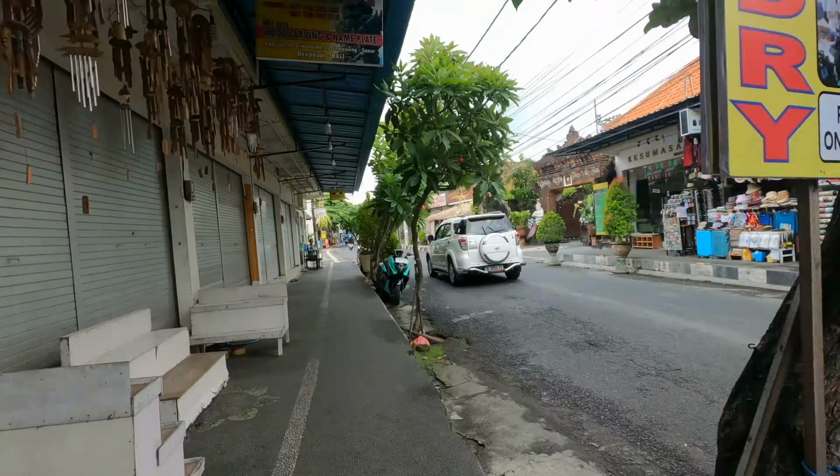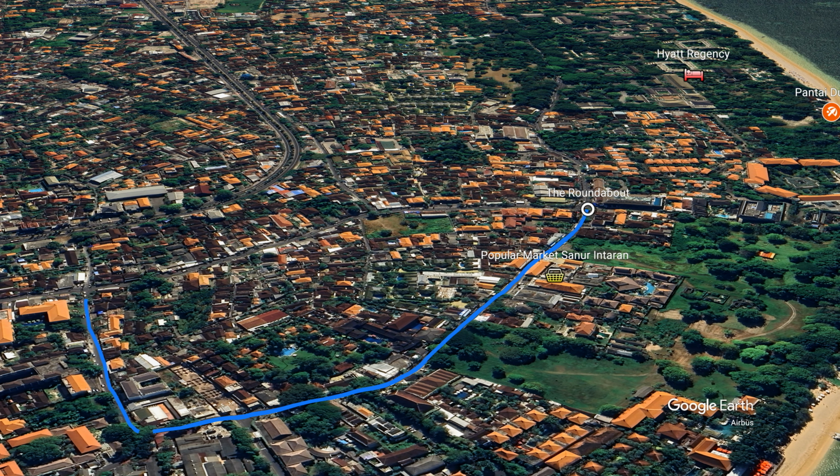This is Popular Supermarket. It's about 200 meters down from the roundabout, and it's a fairly pricey supermarket, but it's got a lot of imported goods, fresh fruit and veg, good quality. And if you've got a hotel in the area, it's easy to pop in here and get a few bits and pieces. So yeah, definitely check that out if you're in the area.